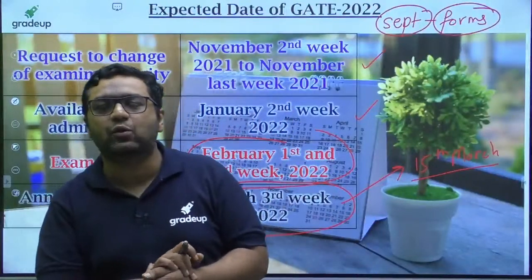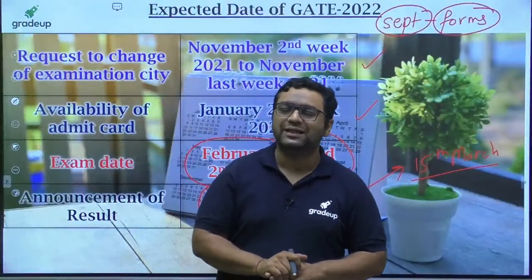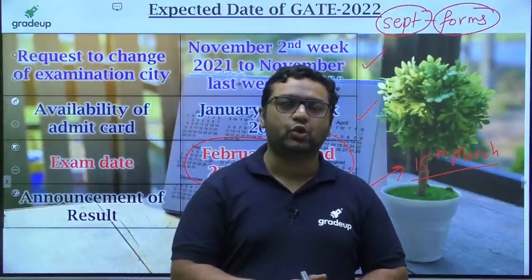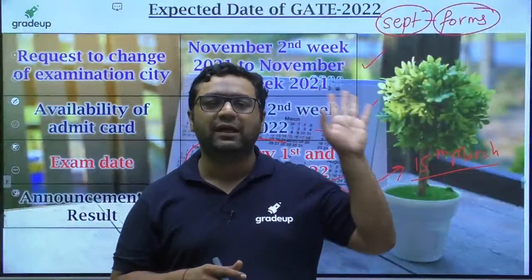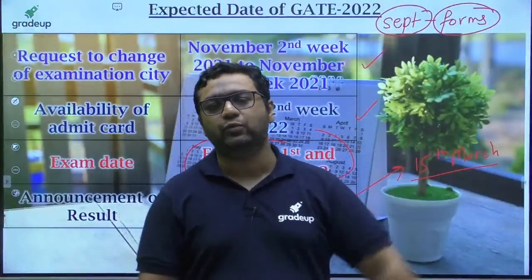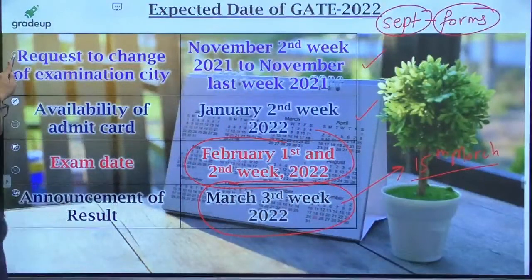Asutosh asks, how is the score calculated? Dear, the formula is given on the GATE website. You can see that formula, but in general it is calculated by giving 1000 score to the topper's marks. Like if the topper is at 91, he will get a 1000 GATE score, and relative to that the others are given their scores. Okay, yes, so these are the important dates.